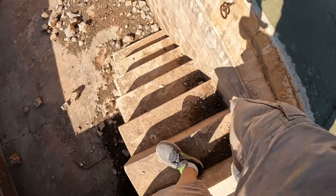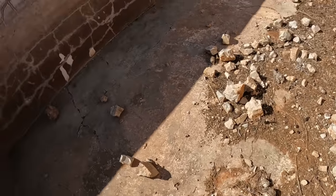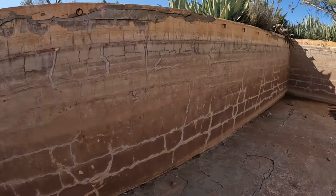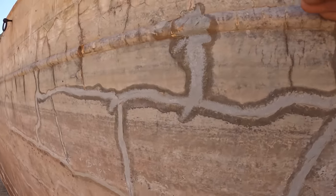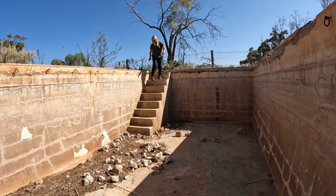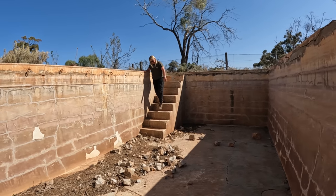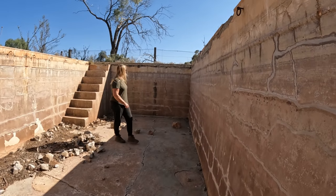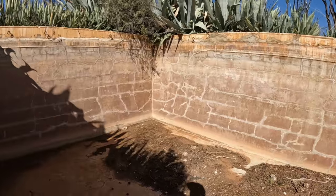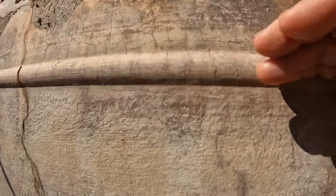Let's go for a swim. Oh, that's crazy. Hey, it would have been pretty deep. Look, there's probably the water line. Come for a swim, Angie. We'll have a pool party, a barbecue. You can see it slightly gets deeper as you go down here. Look, my head's up there.